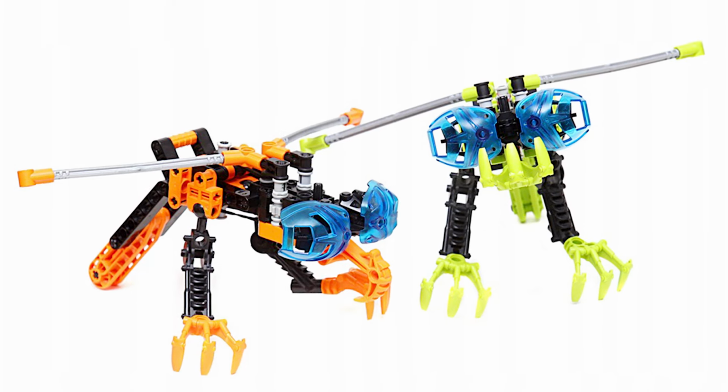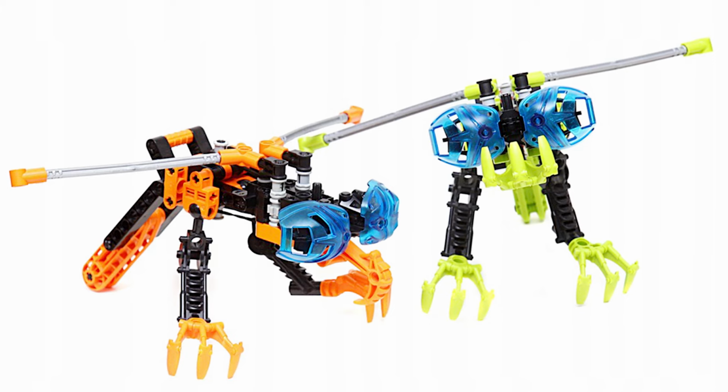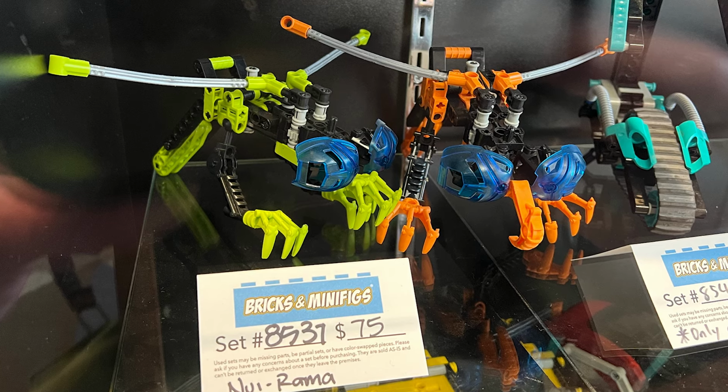But, you know, I guess you also have to factor in things like shipping cost online, which you wouldn't have to pay here, so that kind of bumps the price up a little bit. I don't know, this is an okay price.